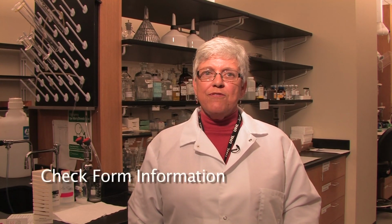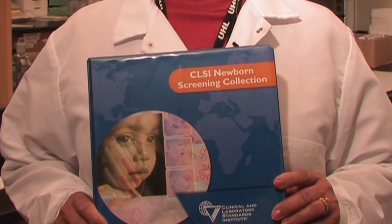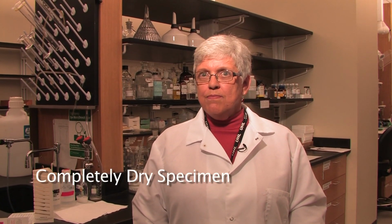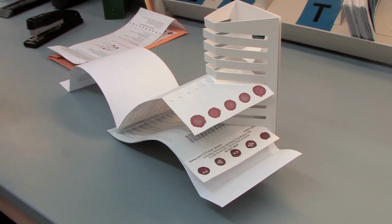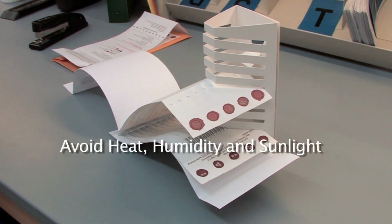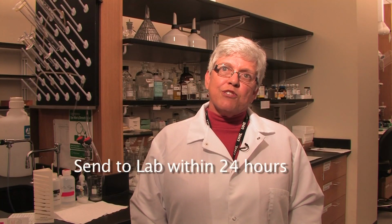What other steps can collectors take to make sure that the best possible specimen is sent to the laboratory? You need to check the information on the form, make sure that all of it is complete before sending it. You need to properly train the staff in collection, and one of the tools that is handy for doing that training is the one from the Clinical and Laboratory Standards Institute. You need to dry that specimen, keep it away from bench tops. You don't want them touching one another, and they need a minimum of 3 hours of drying time. Keep it away from heat, humidity, and sunlight. And then ship it off to your lab within 24 hours after collection.